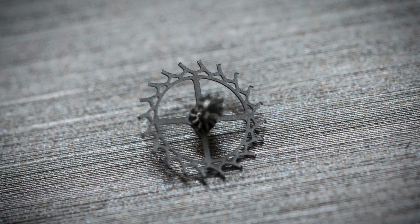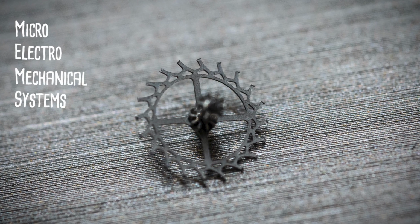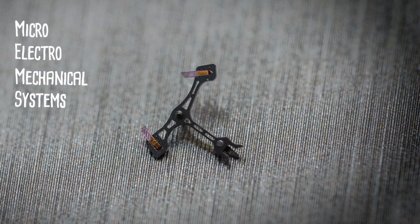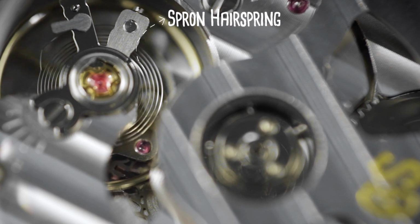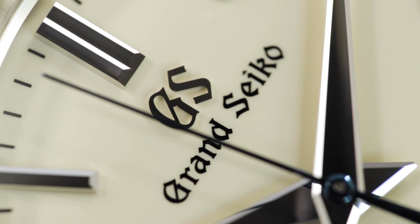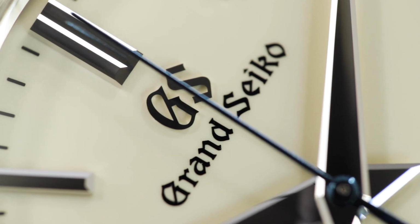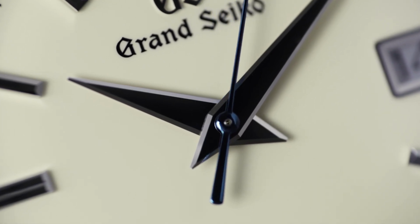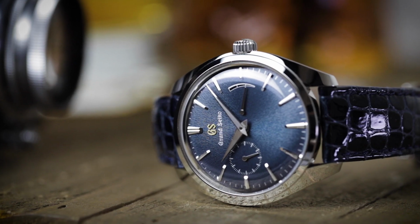Two things that I want to mention briefly are MEMS and SPRON. MEMS stands for Micro Electromechanical Systems. It's a manufacturing process that allows Grand Seiko to produce microcomponents that are far more precise and durable than what can be achieved through traditional machine cutting. SPRON is the name of Grand Seiko's proprietary alloy used to make their mainsprings and hairsprings. This alloy has gone through several iterations over the years, with each subsequent version improving on overall elasticity, as well as resistance against heat and corrosion, all factors that play an important role in accurate timekeeping.